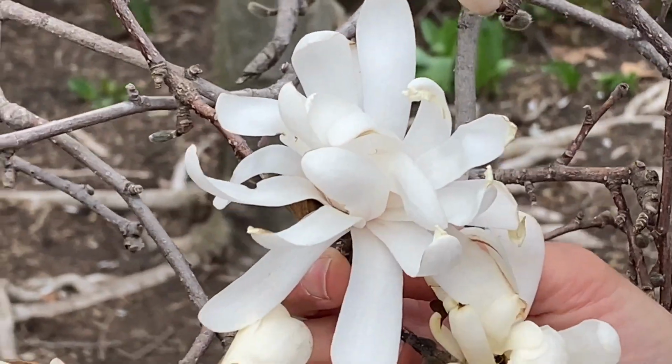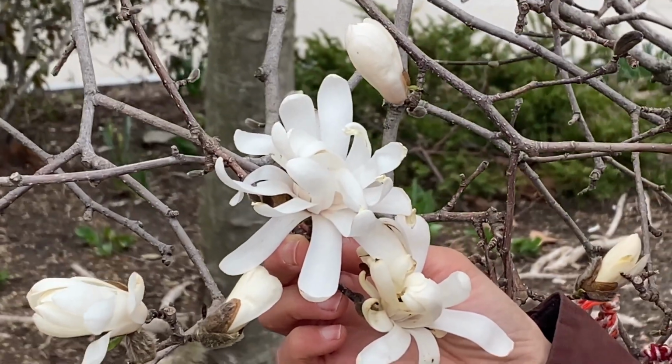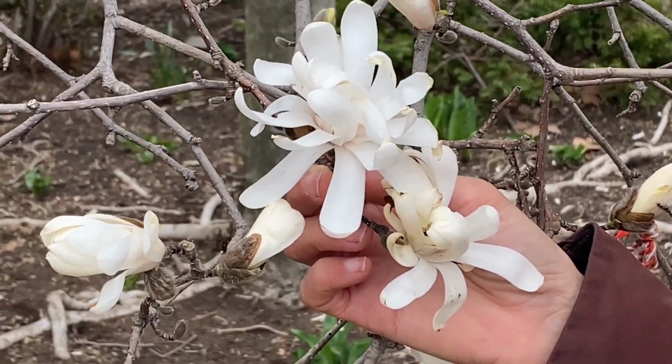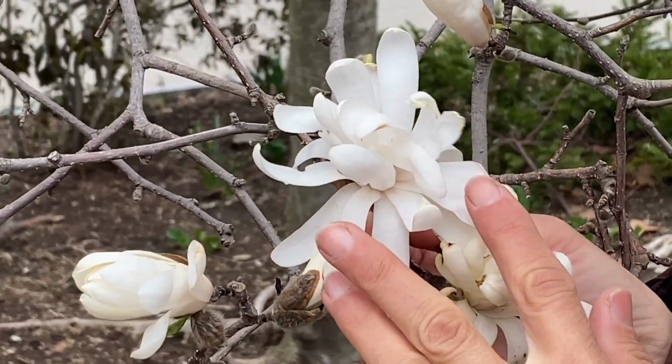So you could call them, we usually call them it, but you could call them they. You could say that some trees are she and some trees are he, but those are the minority. Most trees are they. And this is the magnolia.